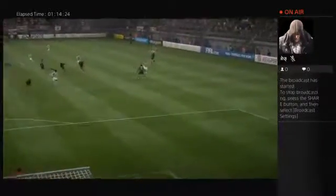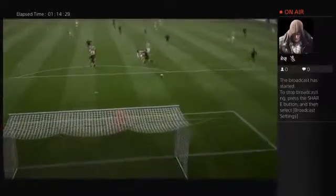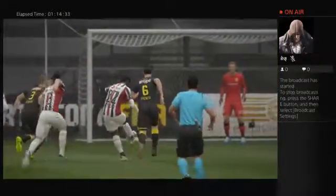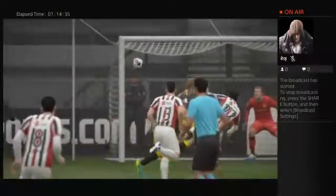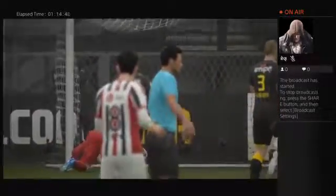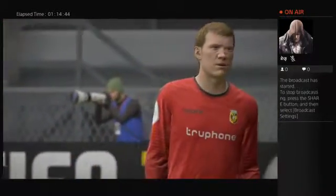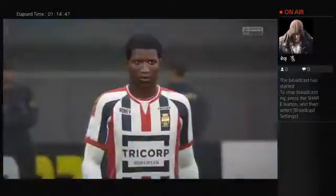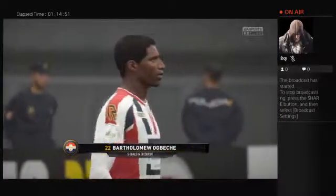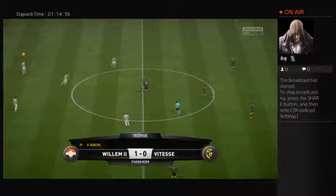Oh, the best shot he'll ever hit in his entire career. I'm sure of that. Top left. And that's a goal well worth analysing again. First goal scored on the 30-minute mark.